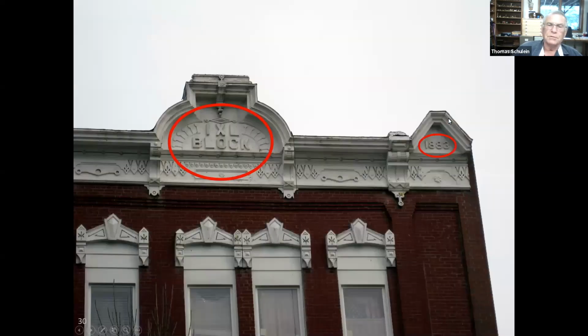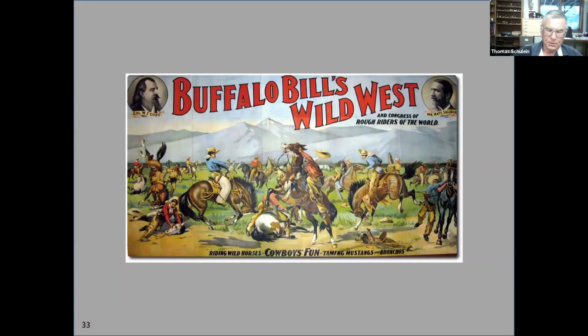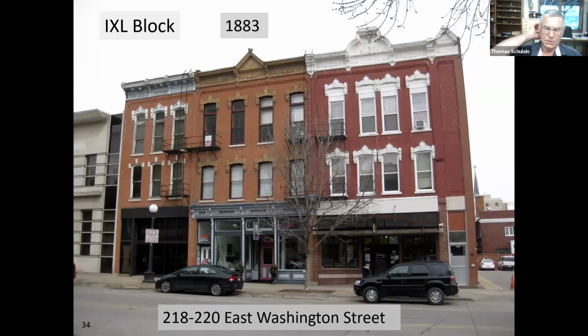Here's a close-up view of that IXL block insignia in 1883 at the top of the building. In 1883, the Brooklyn Bridge opened in New York City. And Buffalo Bill Cody debuted his Wild West show. The IXL block has housed many businesses over the years. The one you may remember is Barbara's Bake Shop, which was in the part on the far right to the east. And the people who started that brought the name over from Des Moines.